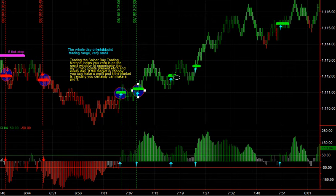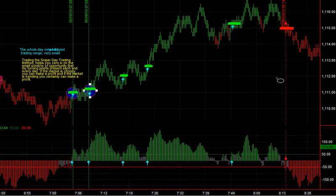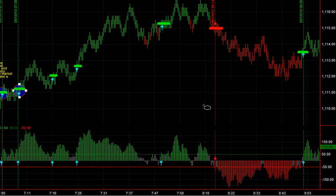Potential add-on. You don't have to take this, but this was actually a good add-on or a new trade, as is this. You do get one more up here. Could skip this, but it could be taken as well. It's a bit extended. The market's a little extended there, but you can see there's several points here. The whole day only had an 8-point trading range, so you can see it was really pretty small.